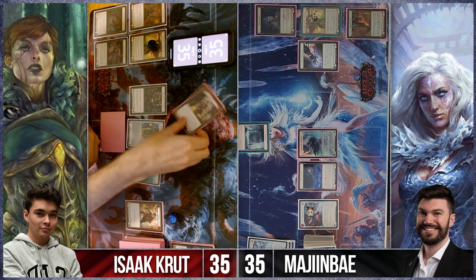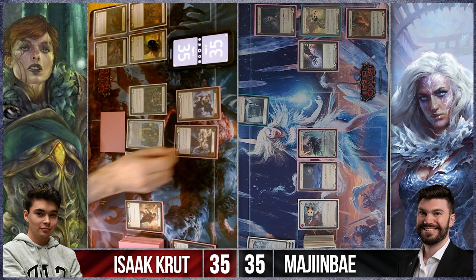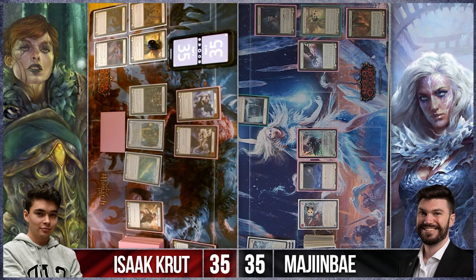Yeah, and timing it correctly is going to be important as well. But I think that both of these players, playing at the highest levels, know what's coming. So you can't necessarily catch somebody like Isaak Krut off guard. He'll know that there's probably something in there that's going to really be a detriment to him. So he's taking that into account.